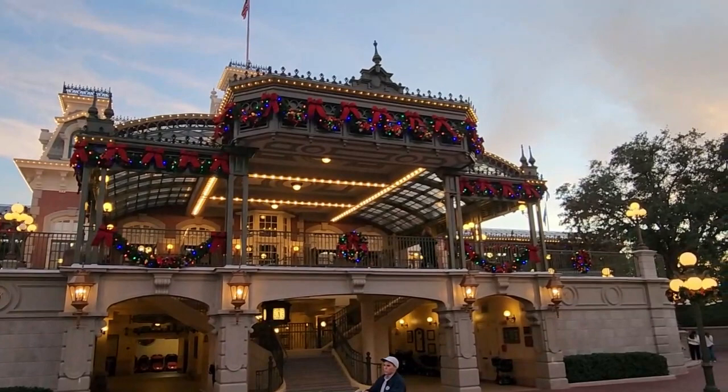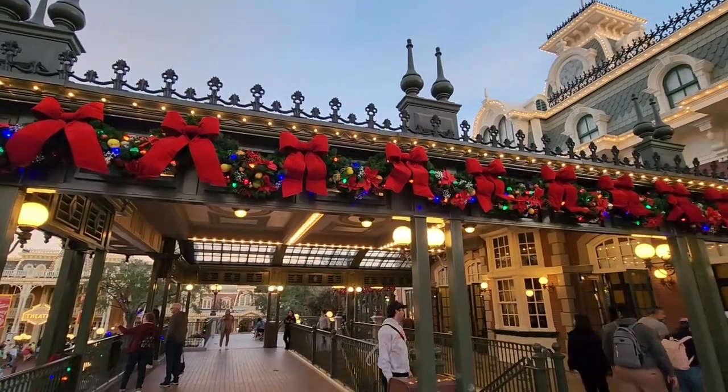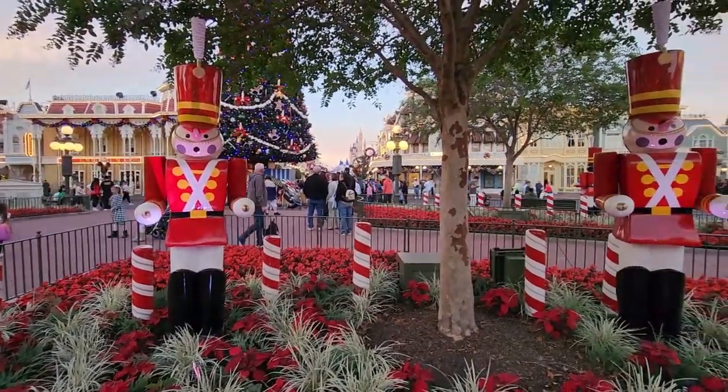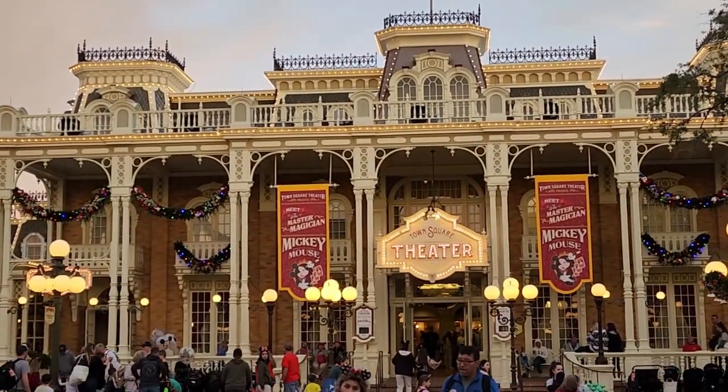So up there on the right is the spot we were just standing, and what a super fun way that was to start our holiday adventure here at the Magic Kingdom. Also, Town Square is absolutely stunning. I love these nutcracker statues that surround the circle, and all of the buildings have been decked out with gorgeous garland. It is just beautiful.